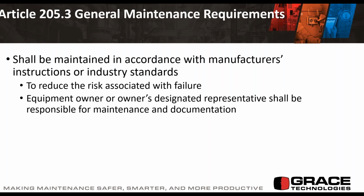And then the next two bullets are that the equipment owner or owner's designated representative shall be responsible for maintenance and documentation. This again is taken from the NFPA 70E standard. Whenever we talk to facility personnel, one thing that comes out is, I don't need to really worry about this equipment because my personnel are not working on it. There are a lot of companies who outsource the work to third parties.